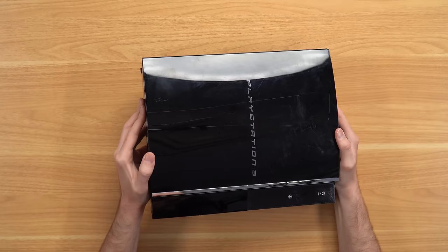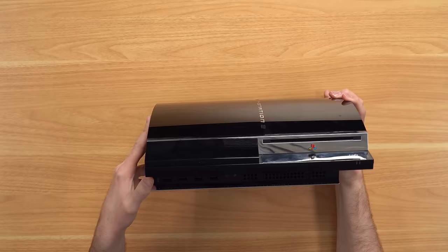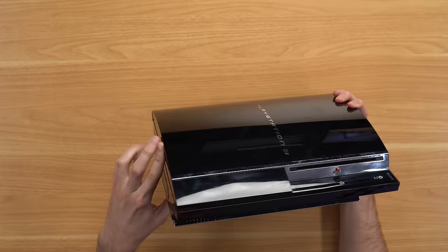All right, so here's the console, and honestly, at first glance, I'm not sure it looks any better than the last one. It's extremely scratched up. You get some pretty big scratches on the top. One right there, another right there, one right there. There's just tons of scuffs on it. Here on the front, you also get a bunch of scuffs and even a bunch of fingerprints and stuff. Not sure if those are mine or somebody else's. Bottom is very, very scratched up as well.